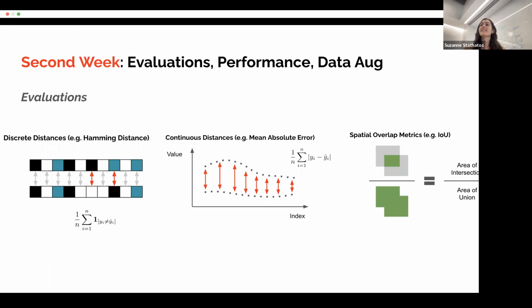Okay, so moving to the second week, we worked on teaching them how to evaluate their data, talking to them about performance of their models, and then understanding data augmentation and when to use it. So Eli gave this lecture on evaluation metrics, talking about Hamming distance or discrete distances between things, continuous distances or mean absolute errors, and then IOU metrics.